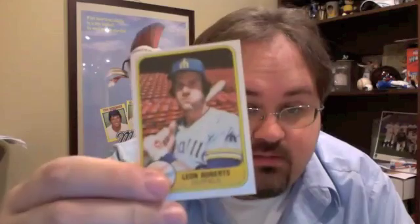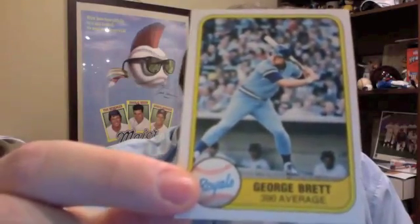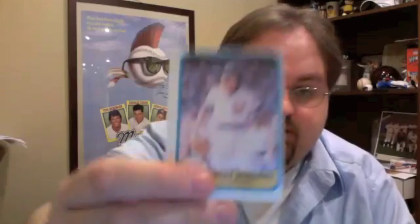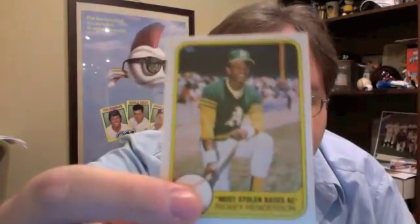Awesome centering. Leon Roberts. Larry Parrish, okay, here you go. George Brett, .390 average, and note there's no dot there. I believe that's an error card. I believe it was corrected later on. Willie Hernandez, awesome centering, top and side, look at that. Jim Kern, baby. Eddie Solomon, there we go. Ricky Anderson's stolen bases card, that's cool. I can live with that.